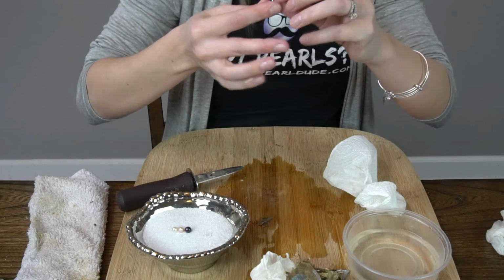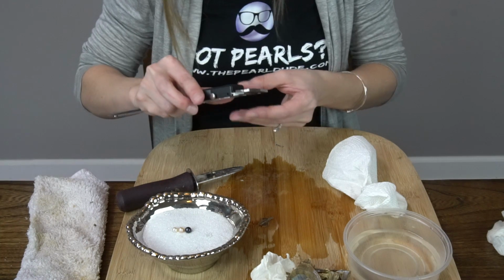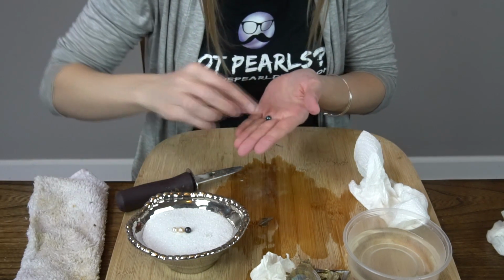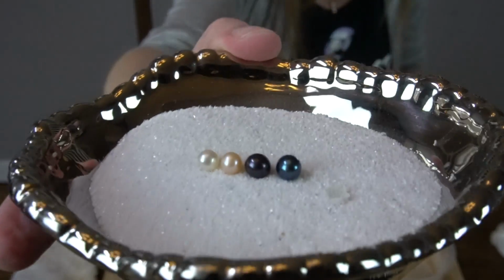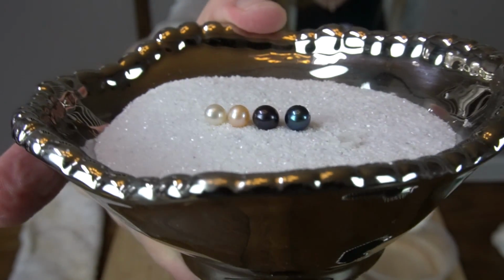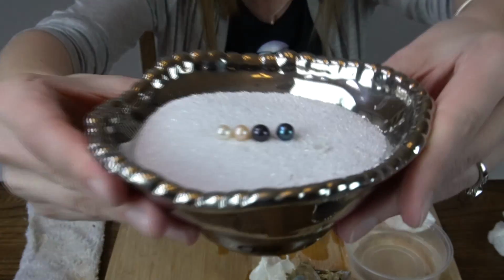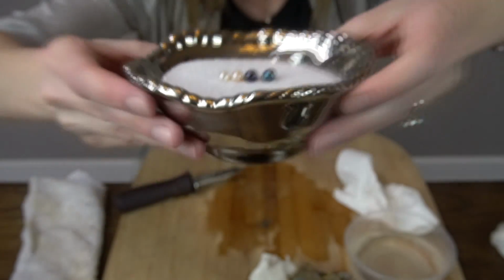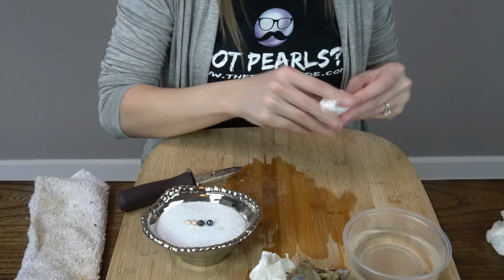This one is kind of oval. A little oblong. They can't all be perfect. 7.3. It's pretty big. Look at that color, especially next to that really dark one. Beautiful. Yeah, it's kind of a bluish greenish. Well, congrats again, Renee, on those beautiful pearls. And you'll have to just message us, let us know which one you want in which jewelry item.